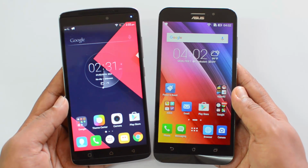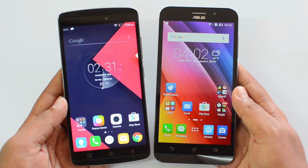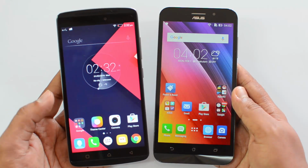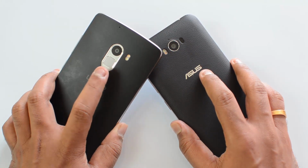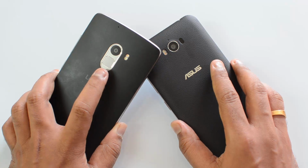It has an octa-core chipset from MediaTek, while it's a quad-core chipset on the Max. And apart from that, the Max has just 2 gigs of RAM, while the K4 Note has 3 gigs of RAM. So there is an additional 1 GB RAM available on the Vibe K4 Note. Apart from that, you also have a fingerprint scanner located on the Vibe K4 Note, which can be used to unlock the device. So that's not available on the ASUS Zenfone Max. So that's the additional option.